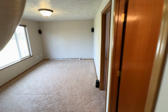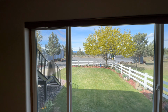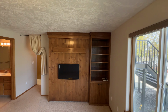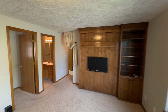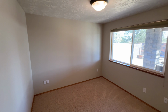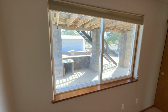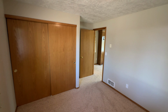The bonus room area, huge, nice big window, beautiful view. And there's a Murphy bed in here that folds down. I'll pull it down here in just a second so you can see it. The fourth bedroom looks into the courtyard area about back. It's not really a courtyard, but it is wind protected and very private.